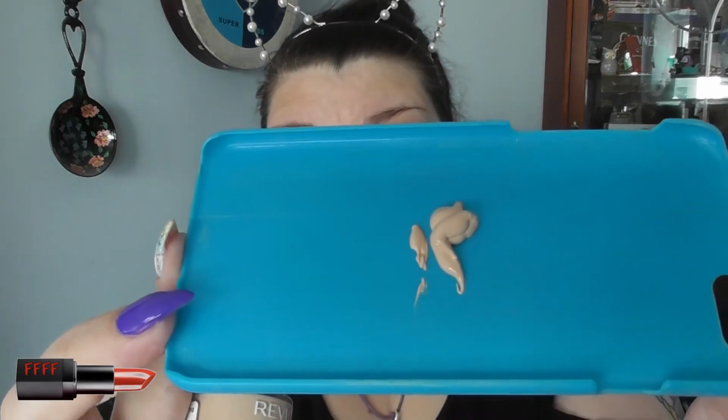Yeah, the Revlon one is really quite thick, as you can see. It's great if you need to mix two foundations together, or you want to mix some glow drops in, or whatever. Okay, let's see if I can scoot you in a bit closer to my scary old face.